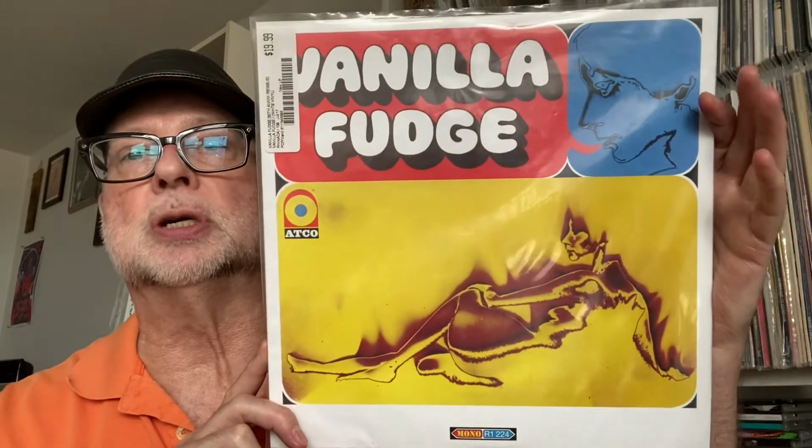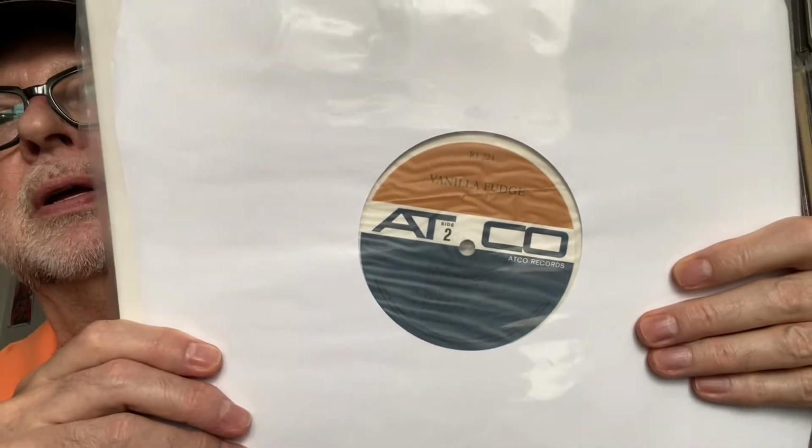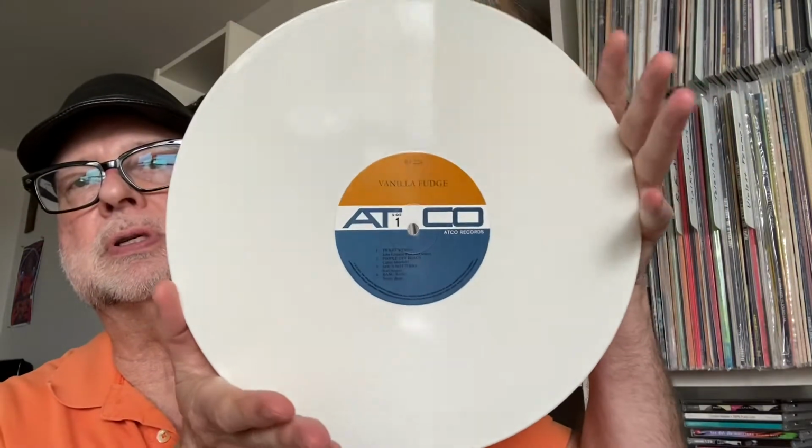Another one on Atco is Vanilla Fudge. This is a mono reissue. And it's got this weird Atco label on it, but it is a reissue, so it's on this white colored vinyl. You can see, so very nice. All right, so that's an Atco label.